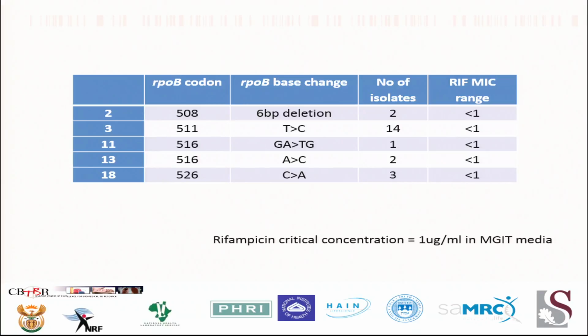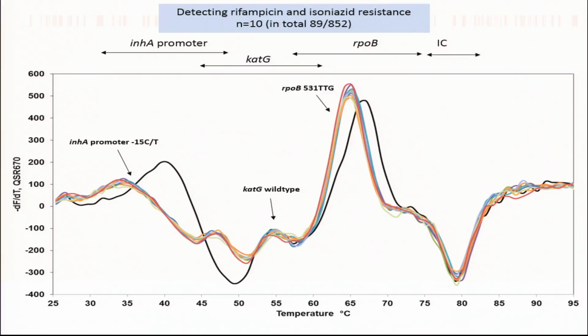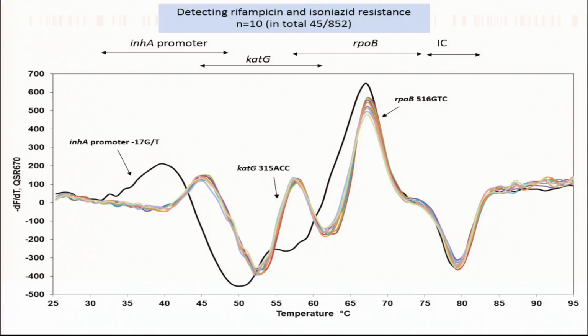I know there are many more, but they also go slightly above the CC. Here we can see, by superimposing numerous clinical isolates that have the same signature on top of the standard H37, one can see that we have strains with a particular mutation in the inhA promoter. They have a wild-type katG and a particular characteristic rpoB mutation, indicative of a particular clone or spread of strain in the community.